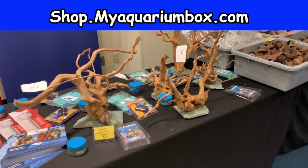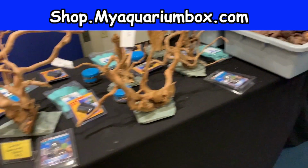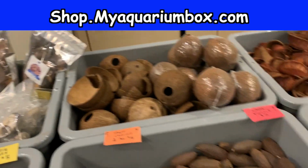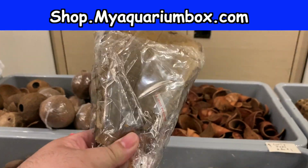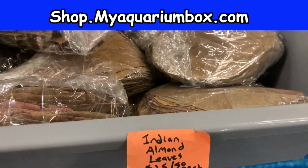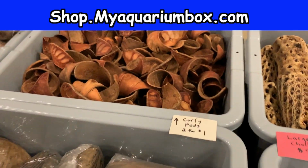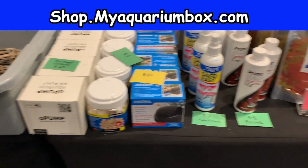Over here we have Greg Jones and his fantastic wood. Greg has lots of wood. And a lot of dry goods, jungle pods, trumpet pods, half coconuts, shelly shells. Great prices. Look at this. Grade A Indian almond leaves, 50 cents each. $25 for a 50 pack. Can't go wrong. Challah wood, $1. Large challah wood, $8. Curly pods, China filters, Marina filters, all kinds of great stuff.